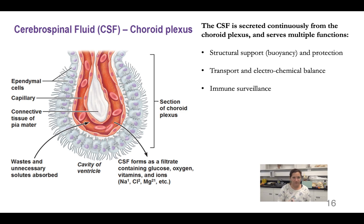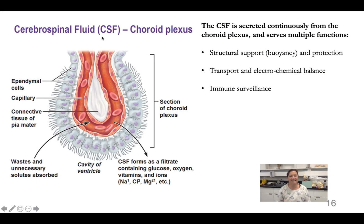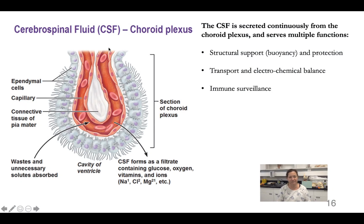This is a section of the choroid plexus, and what you're going to see as a theme is that the choroid plexus is an outcropping poking out into the ventricles, into the ventricular space, and it's ependymal cells in very close association with loops of brain capillaries, and that is what makes up the CSF. So keep that in your mind, and we're going to look closer at that structure.